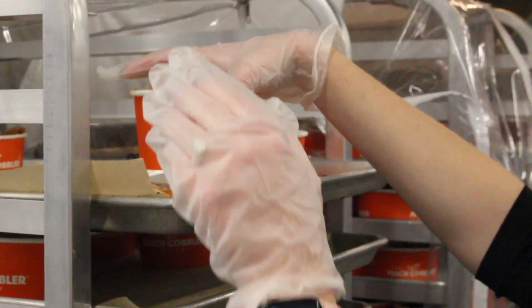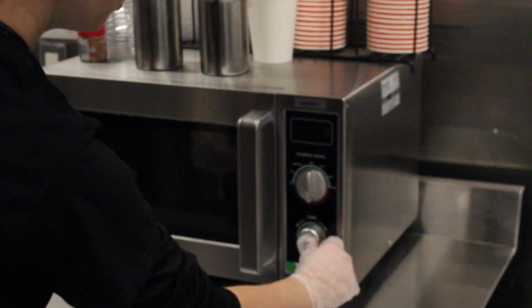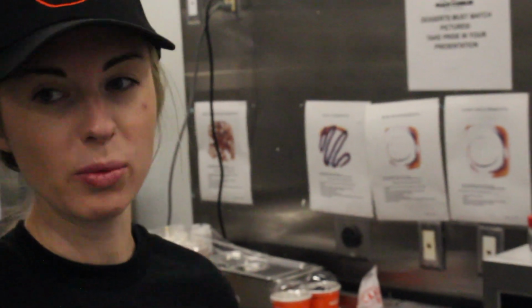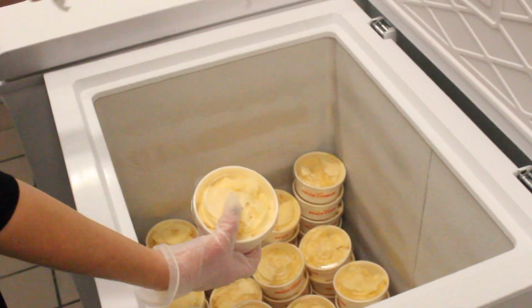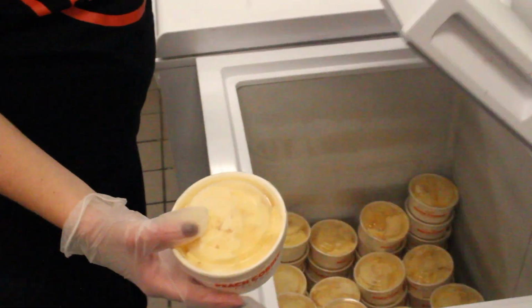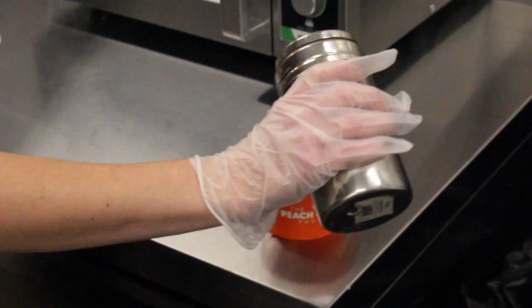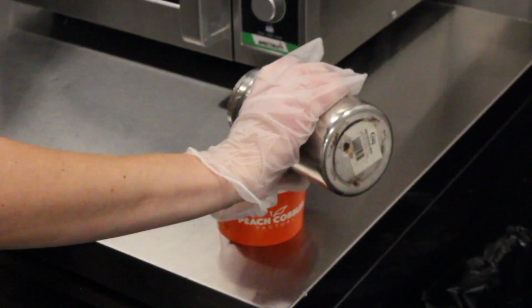Okay, so here we're going to grab our peach cobbler. We're going to stick it in the warmer here for a little less than a minute. And while we've got that in the warmer, we're going to get our side of ice cream. Each cobbler comes with a side of ice cream with some of our signature cobbler magic on top.